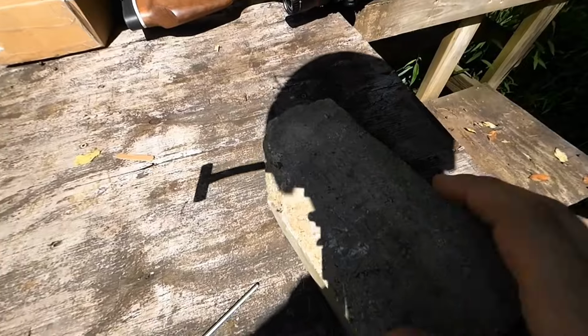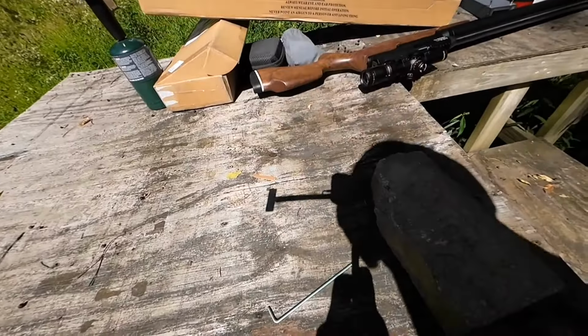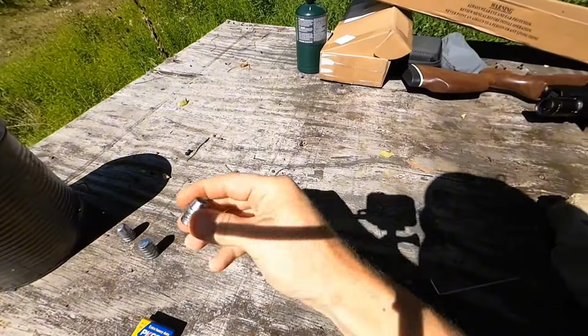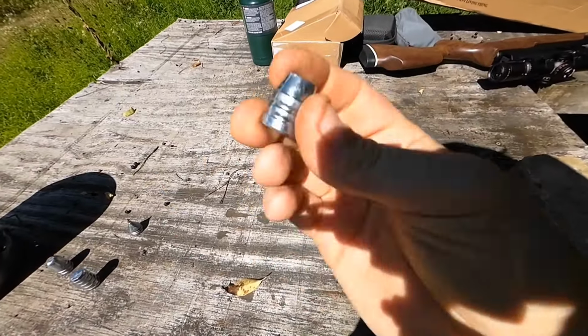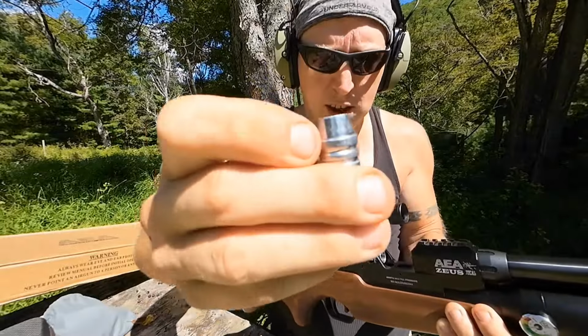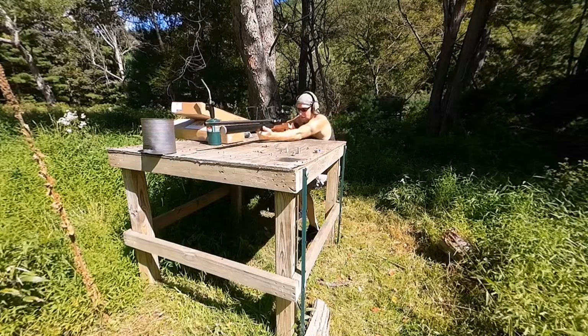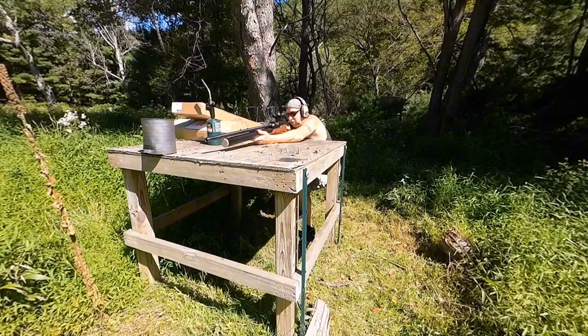So this time we're going to set the yellow brick out again. I like shooting yellow bricks, and we used the hollow point on this one. All right, hollow point going into the breech. Okay, loaded up. Yellow brick.